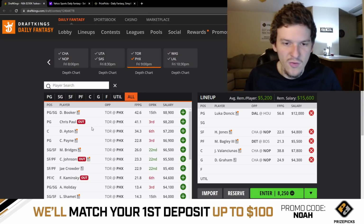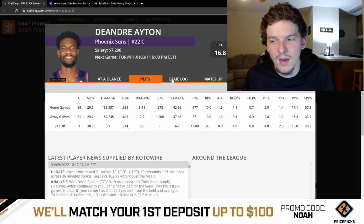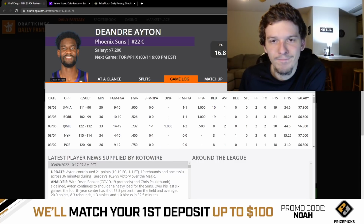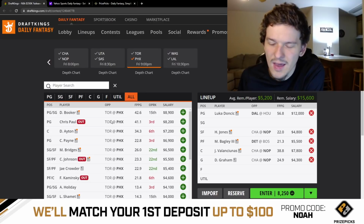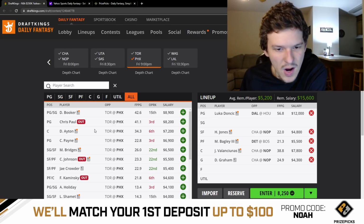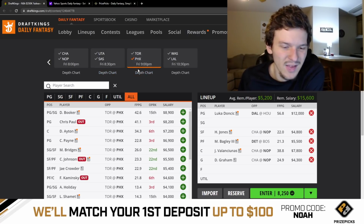DeAndre Ayton is 7,200. I think it's a fine play as well. He's shown a little bit more of a ceiling lately. I think his opportunity, his usage without Chris Paul should be up a little bit. Don't hate Ayton at 7,200, but Cameron Payne, now that Booker's back and he's 7K, I'm not really interested in Cameron Payne, not really interested in Mikal Bridges or Jae Crowder. I mean, Devin Booker's the one guy I like from Phoenix. Ayton's fine, and that's probably it from the Suns.